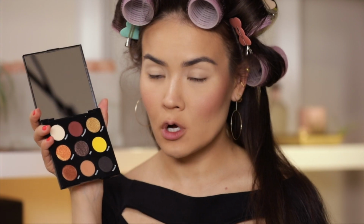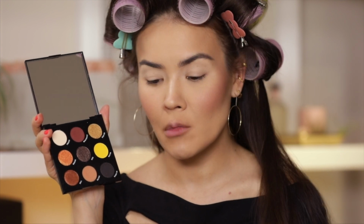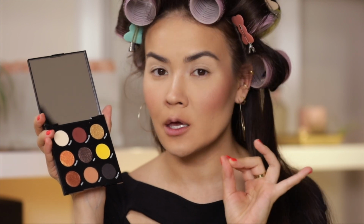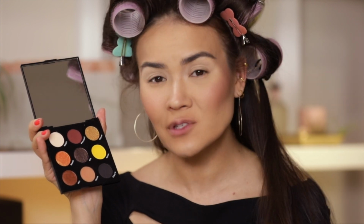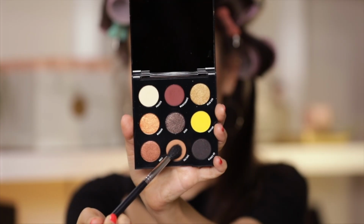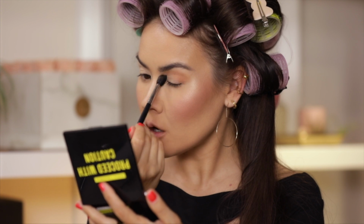Okay, you guys, those swatches were fantastical. That yellow is calling my name. I love a good old yellow eyeshadow look, and I am just so excited about this palette. $12 though? I mean, are you kidding me? I'm gonna start with that Culture. Big old fluffy brush. Probably a Morphe. Gonna apply that to my transition.